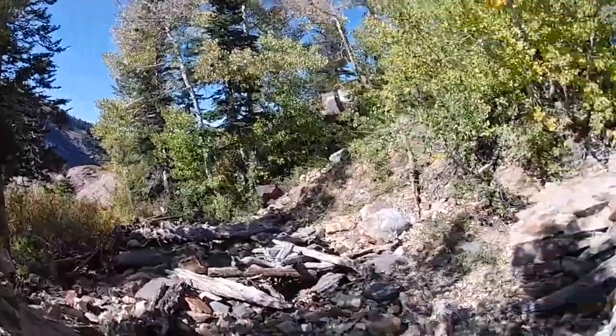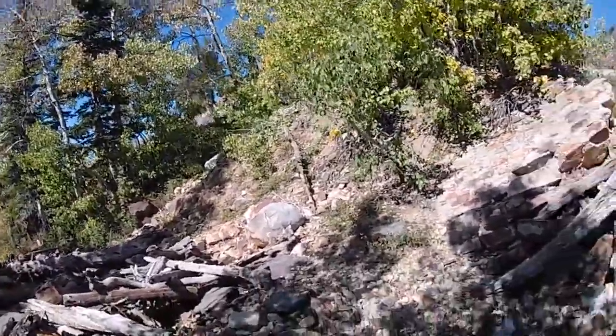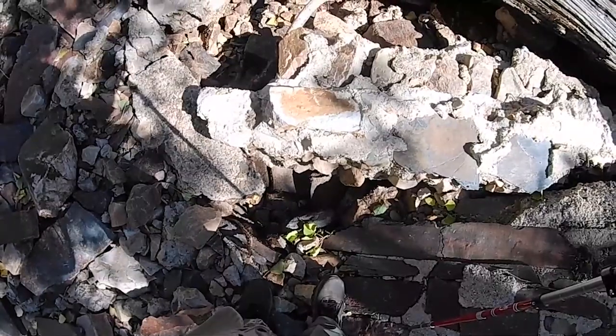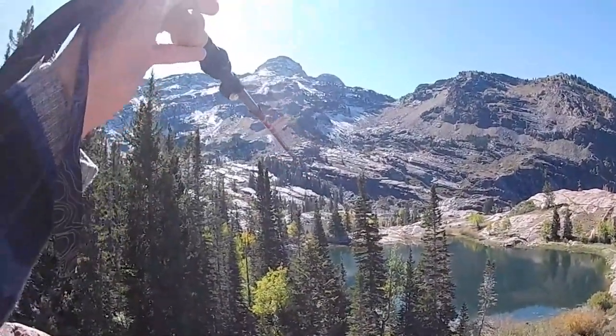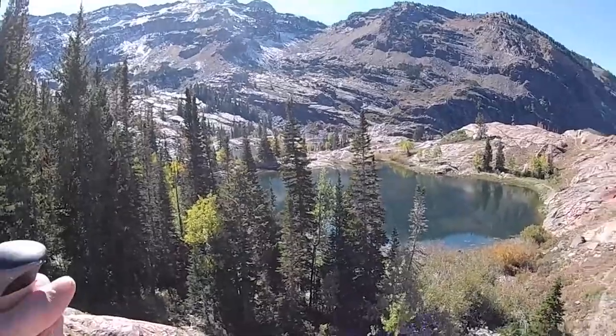Well, we've definitely actually got a little flow here. You can hear that. That is coming from underneath me. There's water flowing underneath this. Oh wow, there's a third one over there too. Nice. Very cool. So now I just gotta get down.